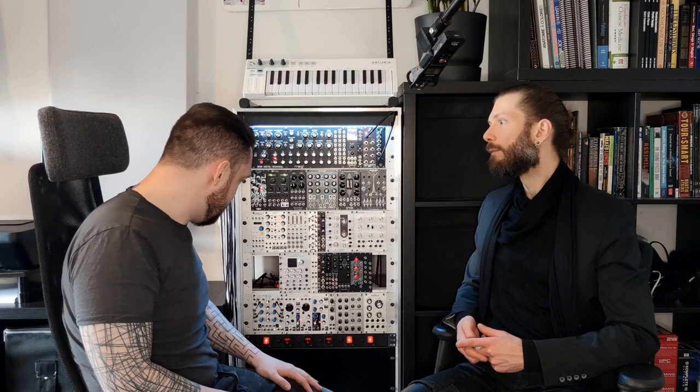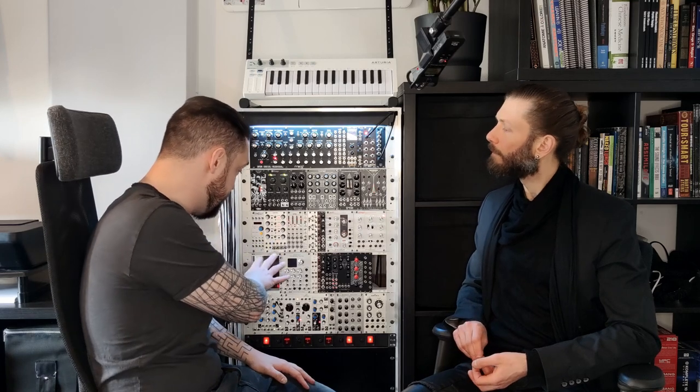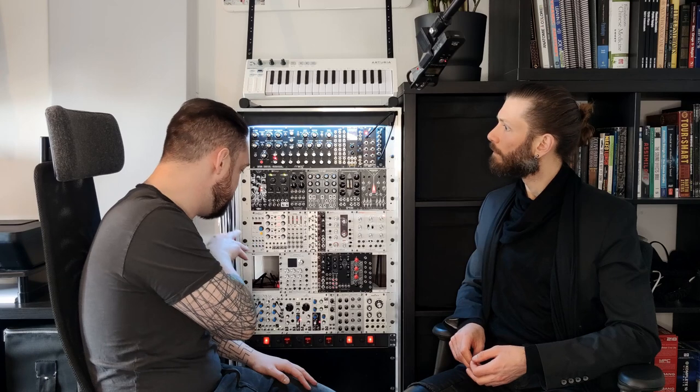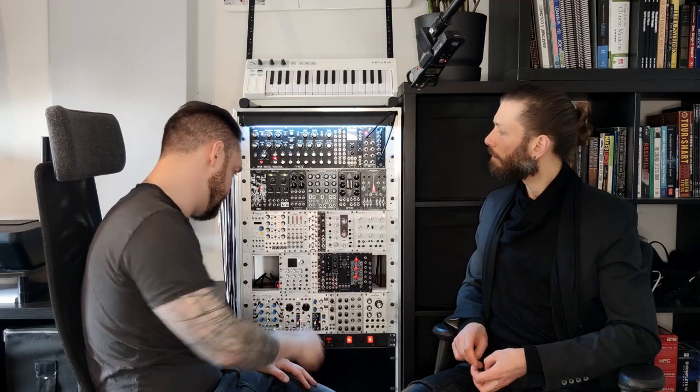Honestly, I have not used it enough. It's a lot of fun. I've played with it plenty, but I have not made patches that would require me to use it yet. I have some patches in mind I will do in the future for sure, but I have not enjoyed this one in this company yet.